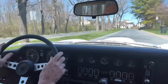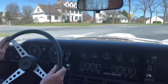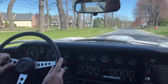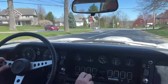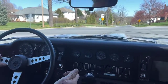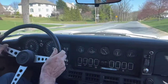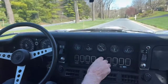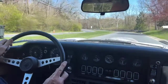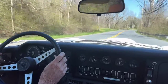Going over bumps, it has the correct E-Type feel. Downshifts very easily into second gear, which is typical. These transmissions are pretty strong. It idles nice and smooth, goes down to about 1,000, right into first gear. There's third, there's fourth. These engines are so flexible. They have torque right away, and they still rev nicely.